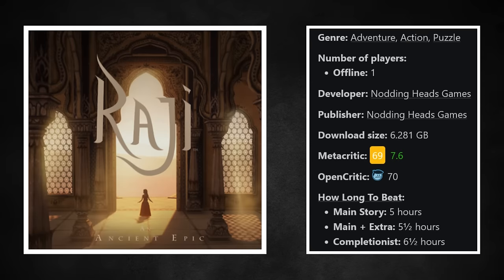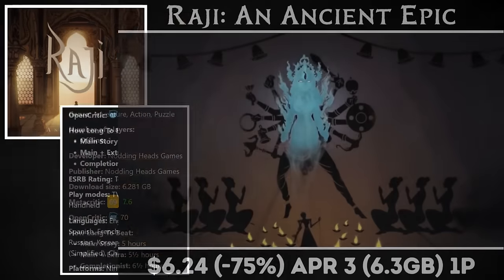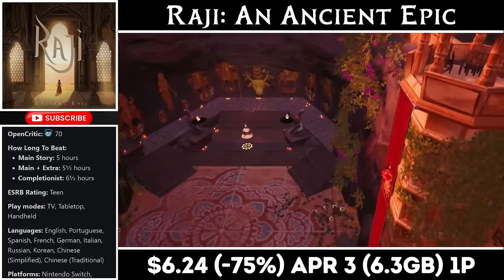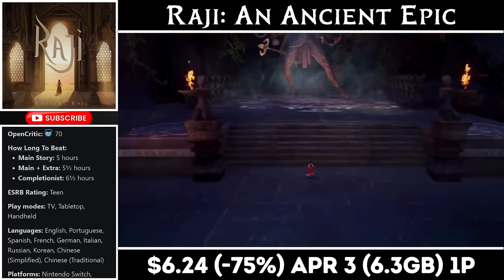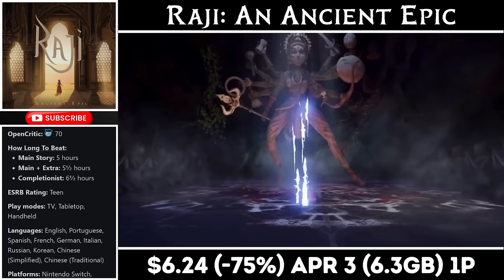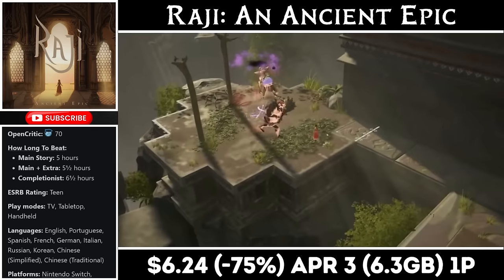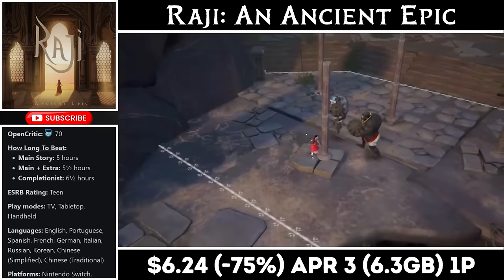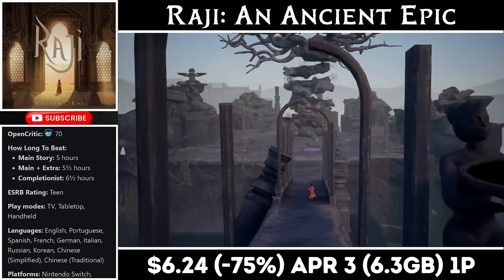Raji, an Ancient Epic, is a single-player adventure game that has a roughly 6-hour main story. The download comes in at just about 6 gigs. Now, this is an emotional game and tells the story of two siblings that are separated by a great war between the gods and demons. This war has spilled over into their world, and we follow Raji on a quest to reunite with her brother.